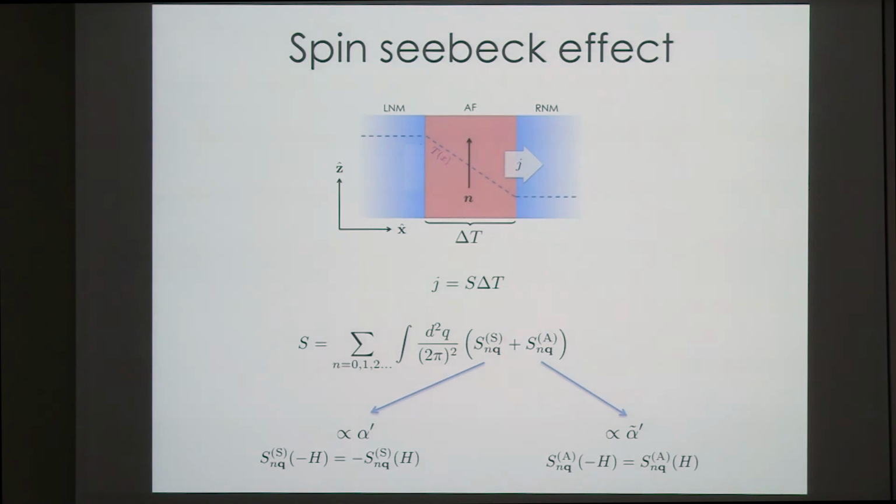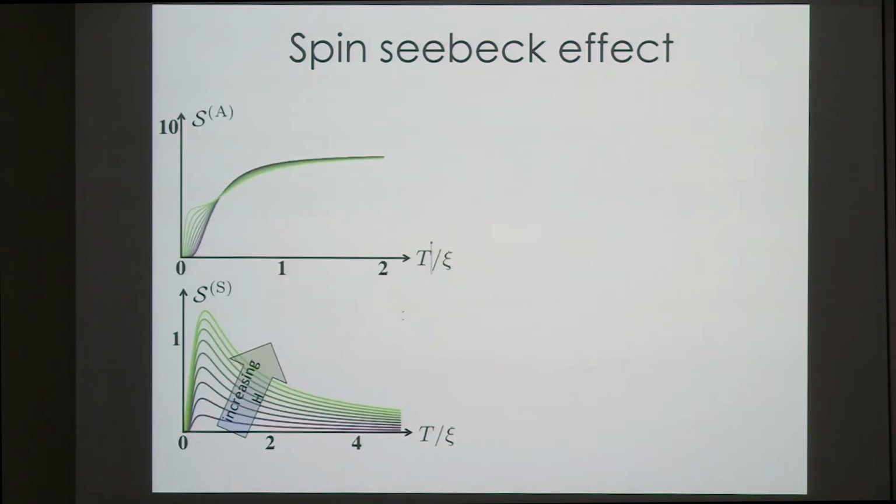So let me go ahead and, for one given magnon mode, plot as a function of temperature its contribution to the overall spin-Seebeck coefficient. And I can do that for both the symmetric piece and the anti-symmetric piece. So if I do that for the symmetric piece, let me plot this as a function of temperature for different magnetic fields. So I can go all the way from 0 field, so I have no signal there for the symmetric piece.